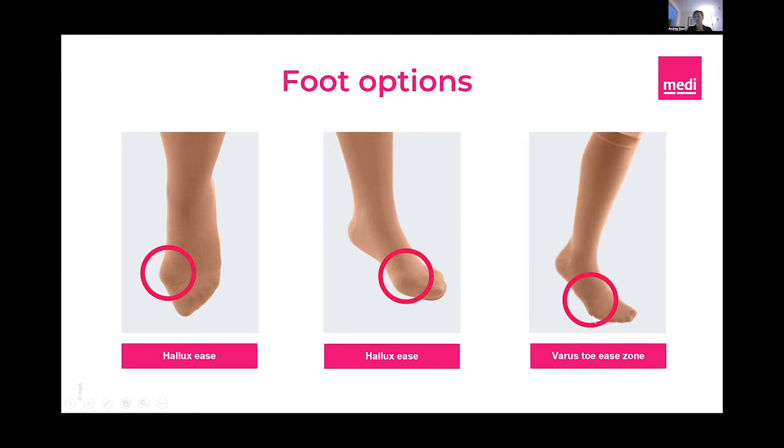And some patients or clients cannot tolerate any pressure hitting the varus nerve or right around the little toe area. So here, this area, same way of creating the fabric, it's relieving pressure on this area, but still containing the level of swelling and giving you much nicer wearing comfort.